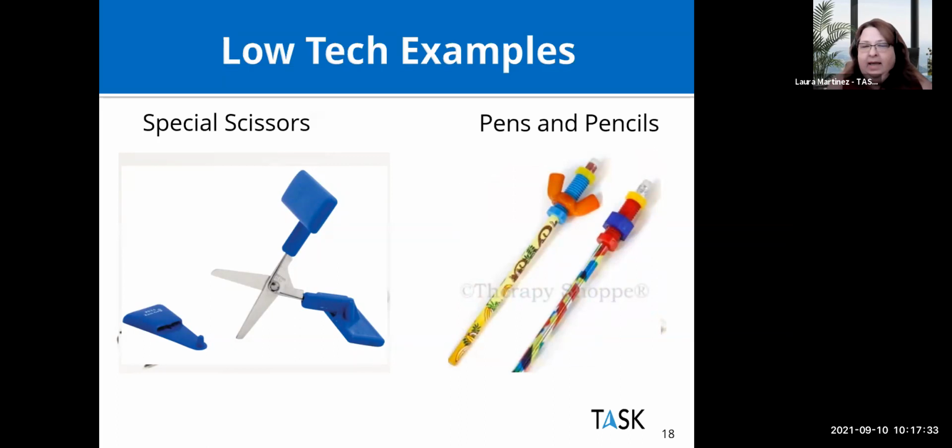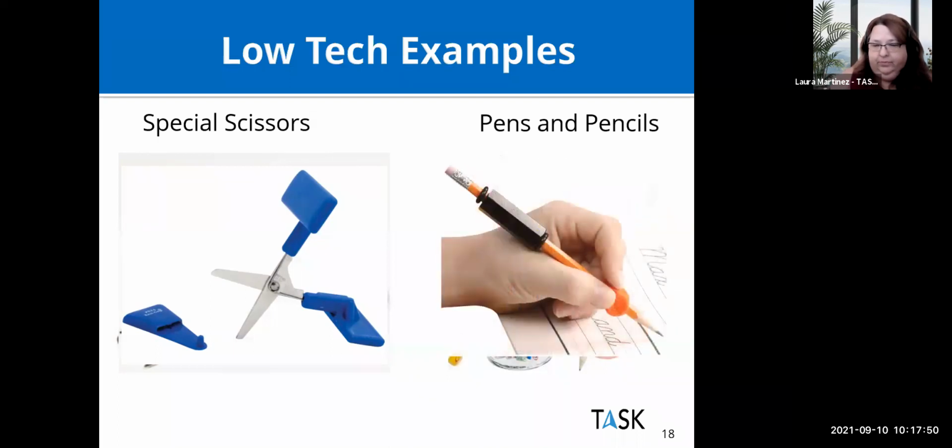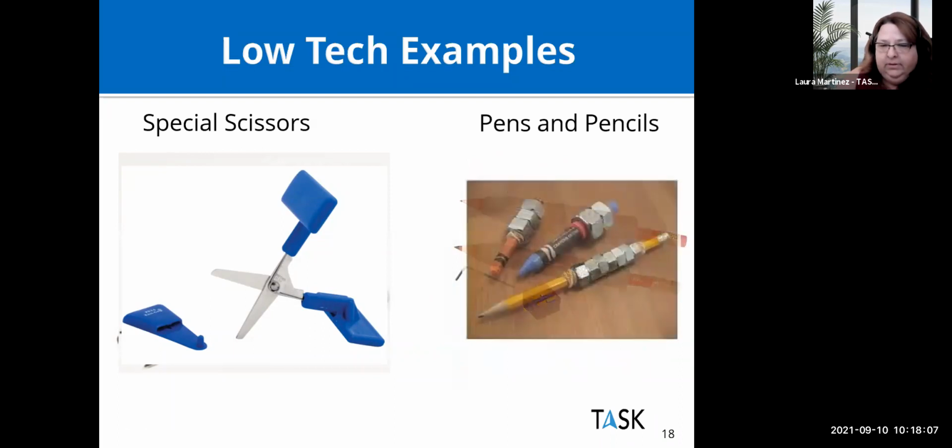Here's some pencils that have fidgets on the top for those that need that sensory stimulation. These are Smencils. You might be familiar with these. They're scented pencils for those that need that olfactory input. This is a weighted pencil topper, and you can place it wherever you need for those that need weight to their pencil. These are more weighted pencils. This is just an idea of making your own weighted pencils or crayons.